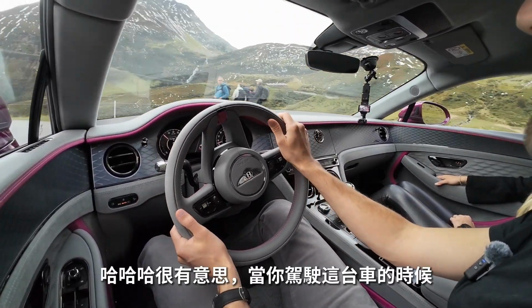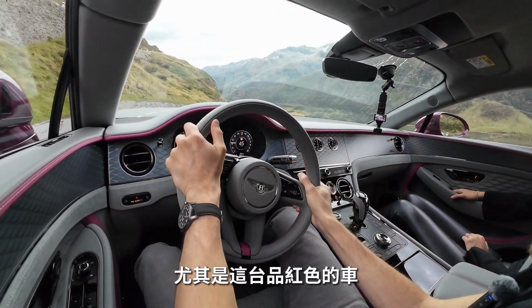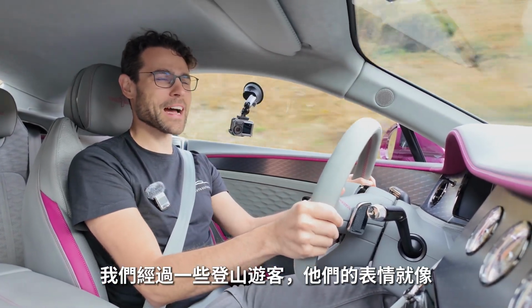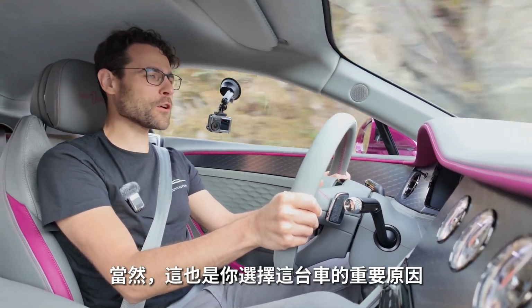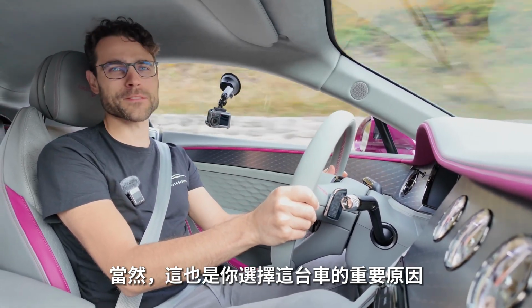But definitely, it's so funny when you drive this vehicle around, especially in this magenta color. Maybe not sure if you've seen on camera. Like we were passing some hikers, and they're like, "Whoa! What is that?" Yeah, and of course, this is also a big part of why you would be driving this vehicle here.